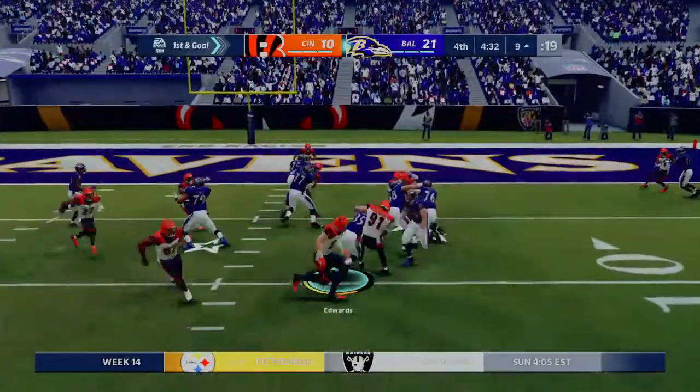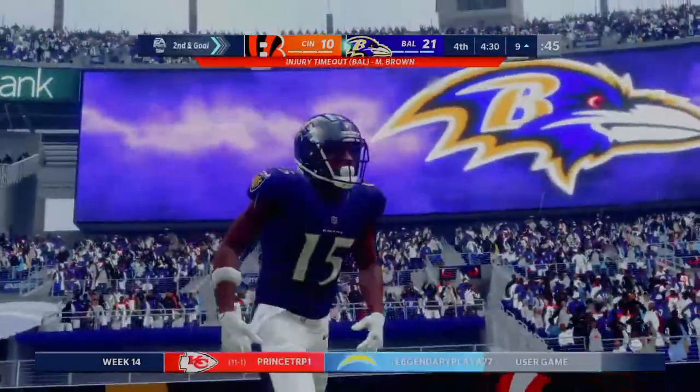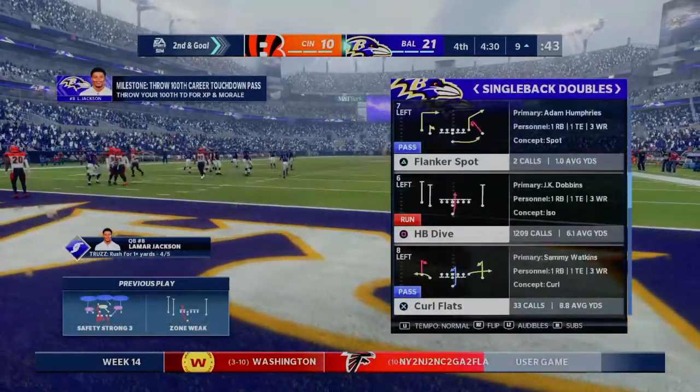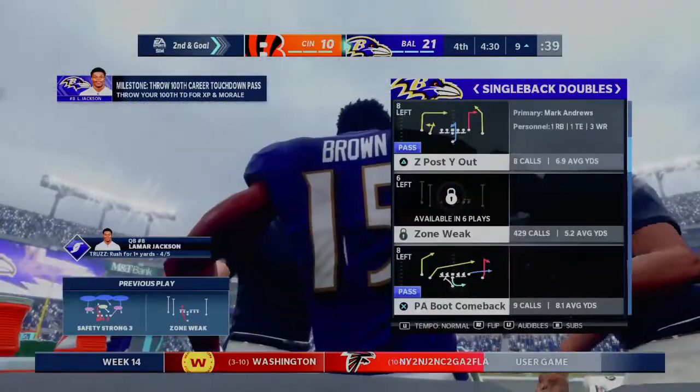They'll run here with Edwards. And this time not as successful as he'll get back to the line of scrimmage and no more. And hang on here, because still down after that play is Marquise Brown. While the training staff takes a peek, we'll take a break.